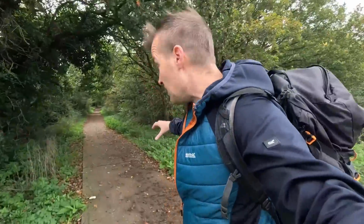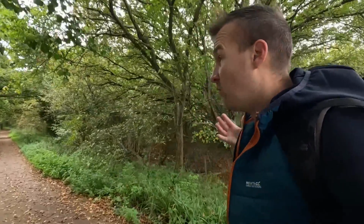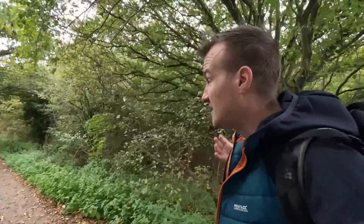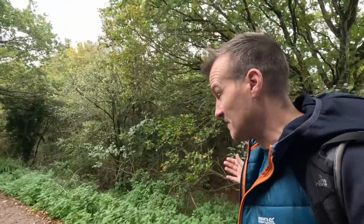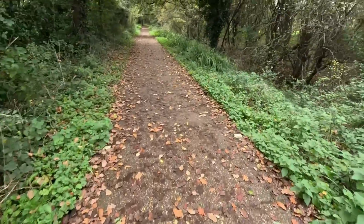It's a very narrow concrete path, so you have to be very aware of what's going on around you walking down here. I keep checking forward and behind for cyclists because you see it's not the normal width. That's quite narrow. It's still adequate, but not quite what I'm used to.